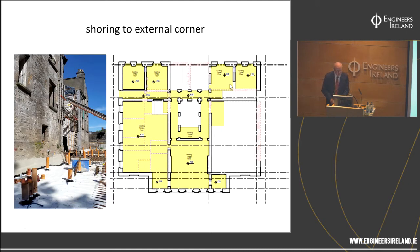This is towards the back of the building. This is the intrusion on the eastern side of the building. You can see on the exposed walls, these have all been lined. They're pretty well waterproof. There's a flying shore here. There's a rake shore. That shore was never actually tightened up. They were precautionary as much as actually working props.